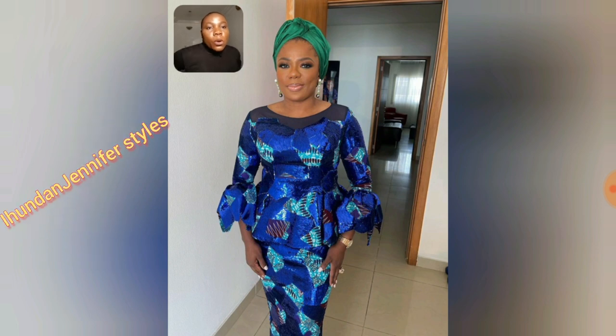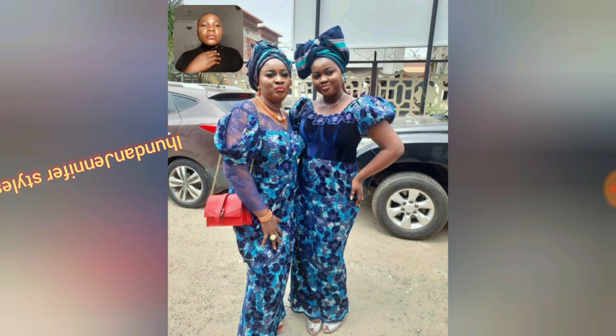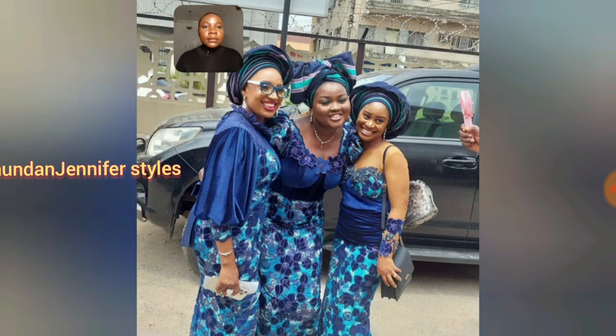Here is the full, so beautiful. Yeah, two different Aso-ebi styles. The same lace, different styles. The sleeves are different.